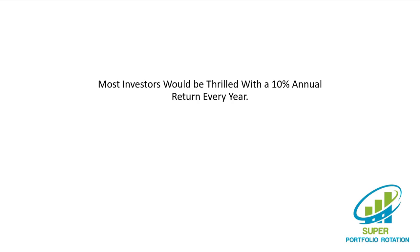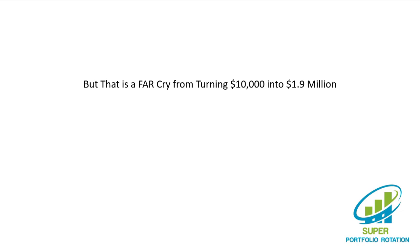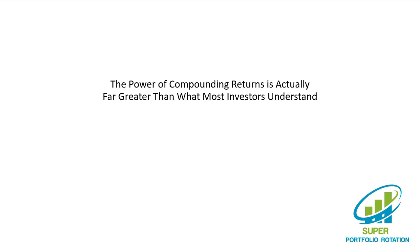Now, most investors would be thrilled with a 10% annual return every year. 10% compounded over 20 years is equal to turning a $10,000 account into over $67,000 over that 20-year period. But that is a far cry from turning $10,000 into $1.9 million. But it's not as far away as many believe.